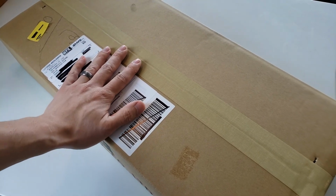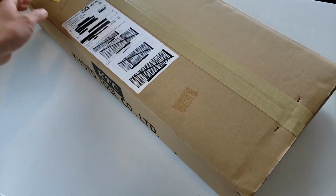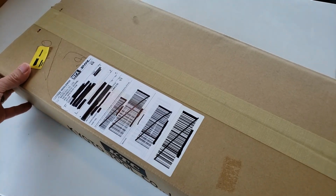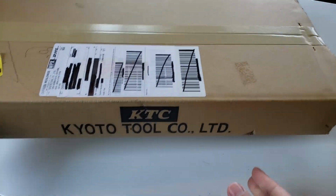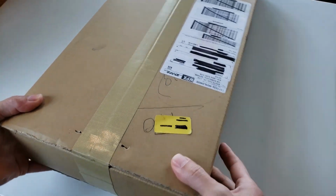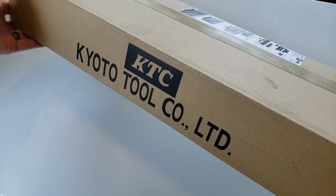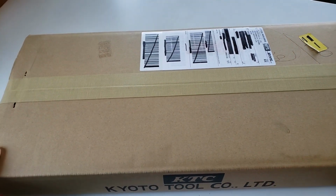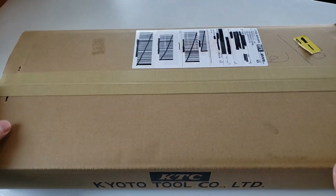Greetings, everybody. I got a box of tools today to showcase, feature, and yes, it is from KTC, a name that perhaps many of you are familiar with by now. If not, that's fine. KTC is kind of a household name when it comes to tools, in Japan at least. Kind of like the Craftsman of Japan, if I may say so.